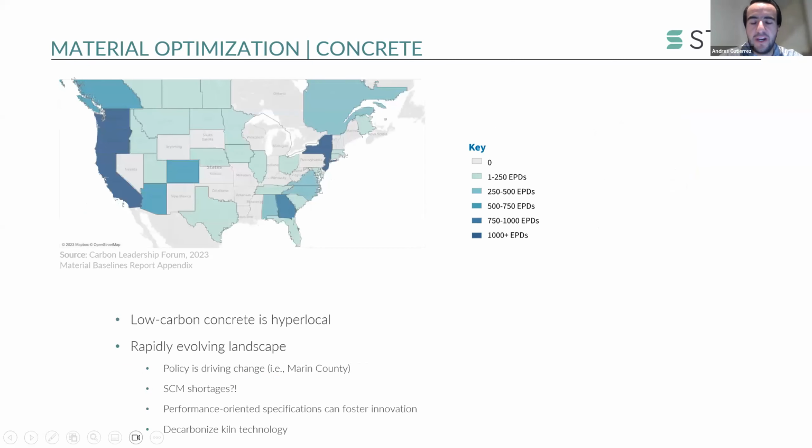The thing with concrete is that it is a hyper-local material that is sourced. Contrasting with maybe steel, in a project you can go and source your rebar from anywhere in the U.S. and find that right provider that can offer you a low carbon product. When it comes to concrete, you're really subject to within a radius of your project site, and it's a rapidly evolving landscape where policy is the main driver behind what we're seeing across the U.S.